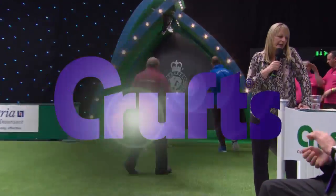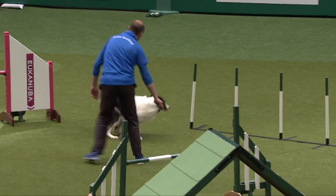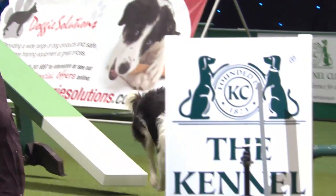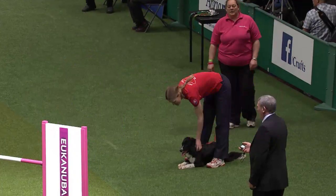36.759, but with five faults. Well done, Alan. Alan Short now in sixth place there with that run. There's the refusal, just going past. If they pass the line of the thing, or they make an attempt and fail to complete it, that's a refusal.